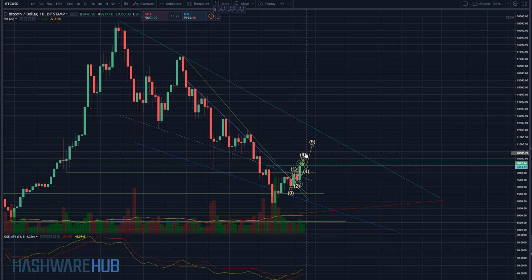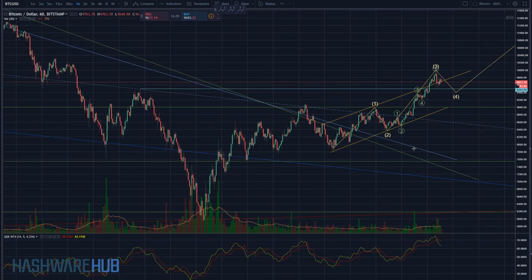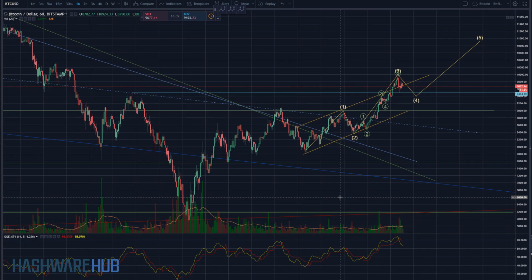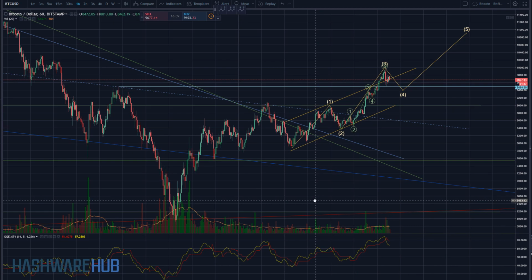For the moon, but things can turn very, very quickly. So that's a reason why you need to have many different plans of action. So let's zoom in here. I'll show you a bit more of what we're looking at. I cleaned up some of the Elliott waves from the prior charts and some other support and resistance lines that have gone away.